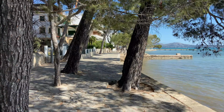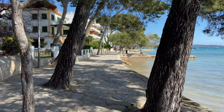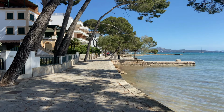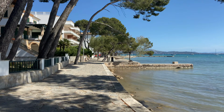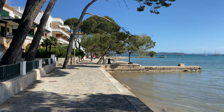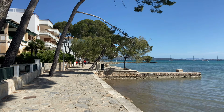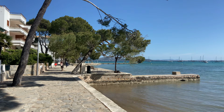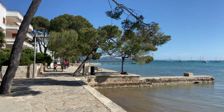Now, for me, coming out here, it's just such a privilege, and I really try not to take for granted being able to pop up to the northeast coast, because for me it really is a lovely day out, especially since we can't leave the islands at the moment, and I feel like I'm actually on holiday. For you, if you're watching this from outside of Mallorca.